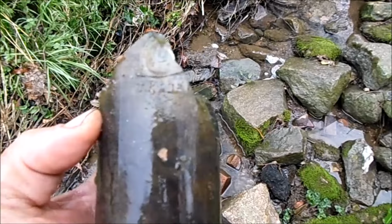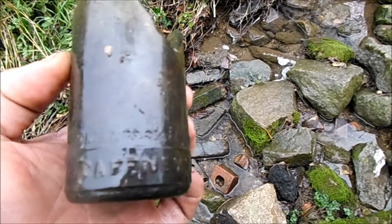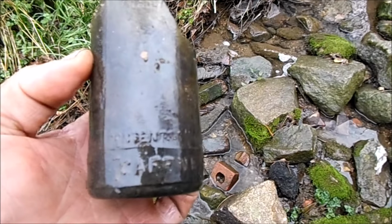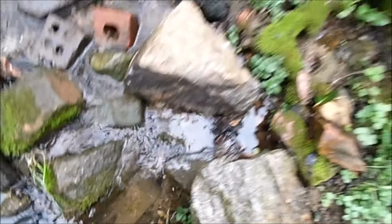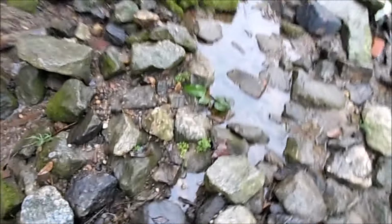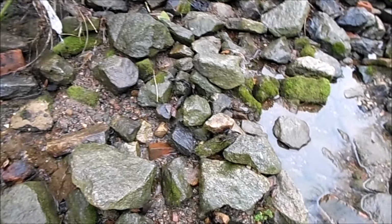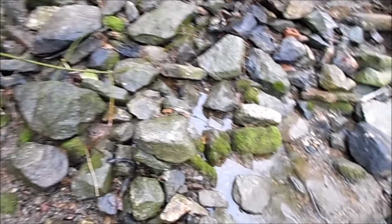Oh, it's a straight side Coke, but it's an older variety than those ones we were finding yesterday. This is probably around 1910. But there's very few bottles intact here. Maybe somebody has walked this creek already. With the amount of plants in the way, there couldn't have been anyone in the last year or two.